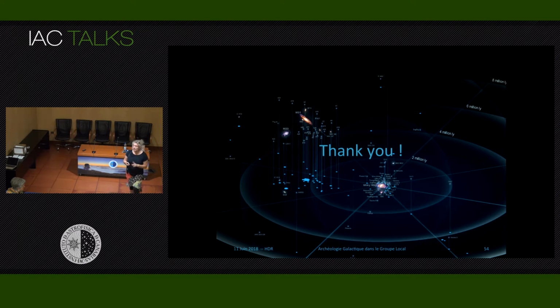No, except that there are some elements for which it's important. For example, manganese, one of the iron peak elements that I didn't comment on so much, has non-LTE corrections that are very important. This might also impact a bit what happens at the lowest metallicity, where the non-LTE effects are more pronounced.